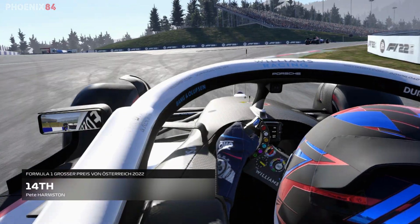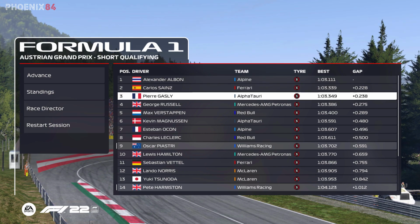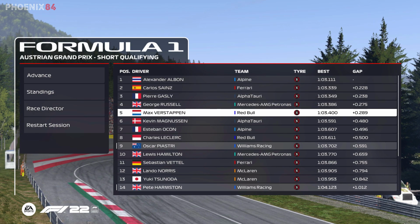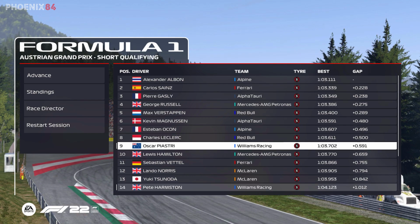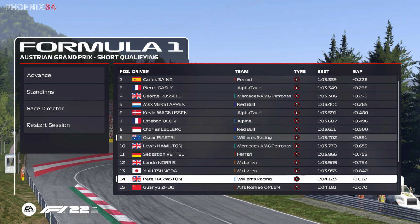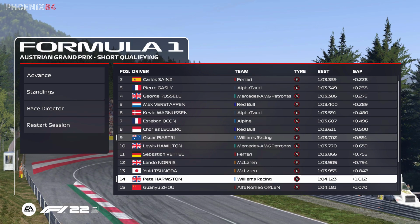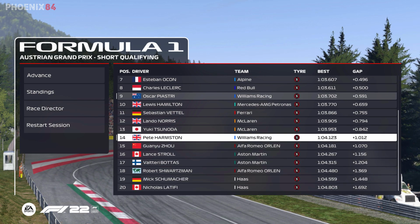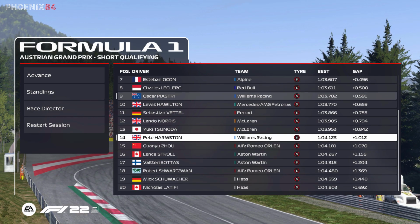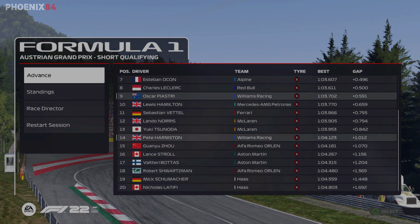It's only P14. Fortunately, Austria is a sprint race, so this is good news. It means that we are much better in race pace. Half a second to Piastri's about right for quali pace. That's about there or thereabouts, meaning the AI is probably about right for the race, because they lose half a second to you at least between quali and the race. So we'll see what we can do. Time for the sprint.